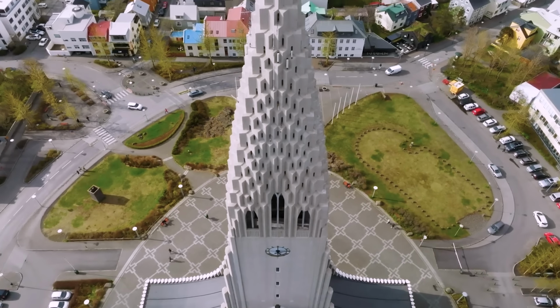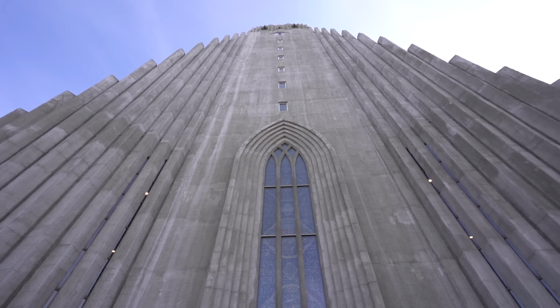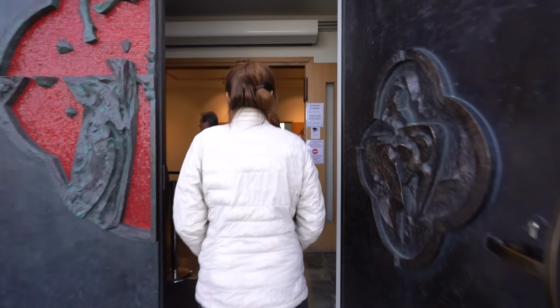Honestly, I'm obsessed with this building. I think it's so cool. I think it perfectly captures the Nordic history while still having this modern feel all with the church. So I think we're gonna try and head inside and see what it looks like on the inside.